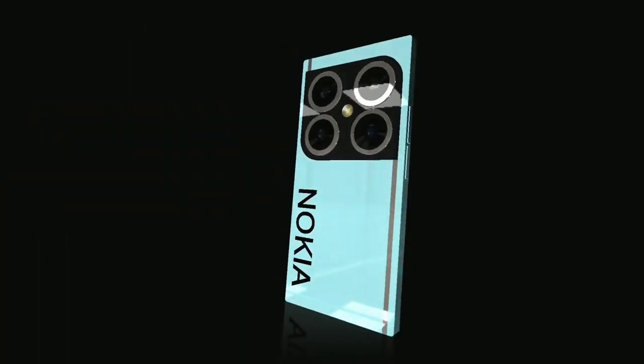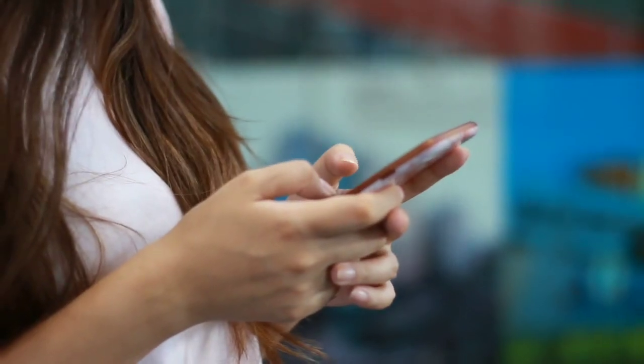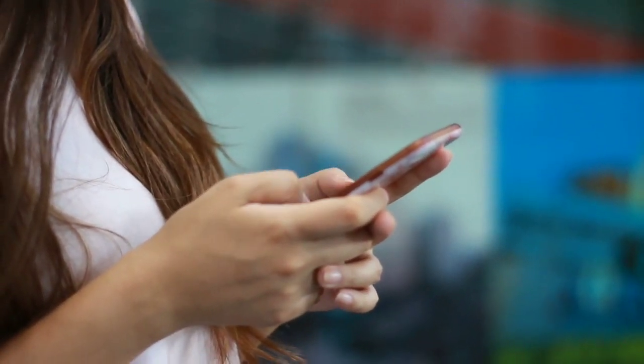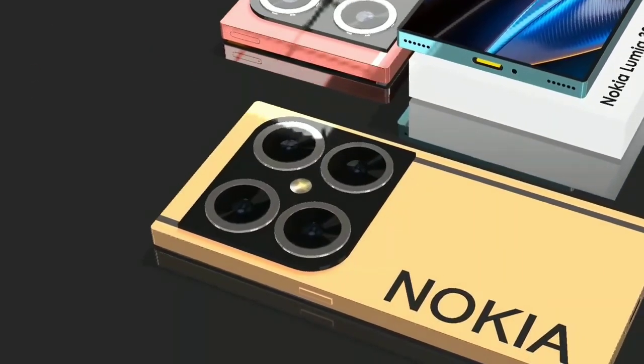Whether you're watching YouTube videos or streaming Netflix, the vibrant colors and true black contrasts make it feel like you're watching on a much more expensive device. The high refresh rate and stunning visual quality make it a standout in this price range.